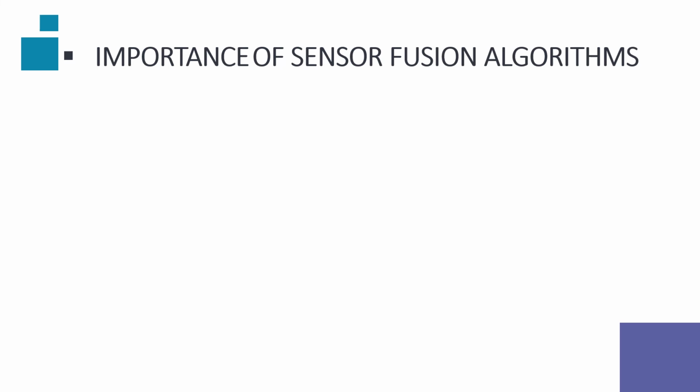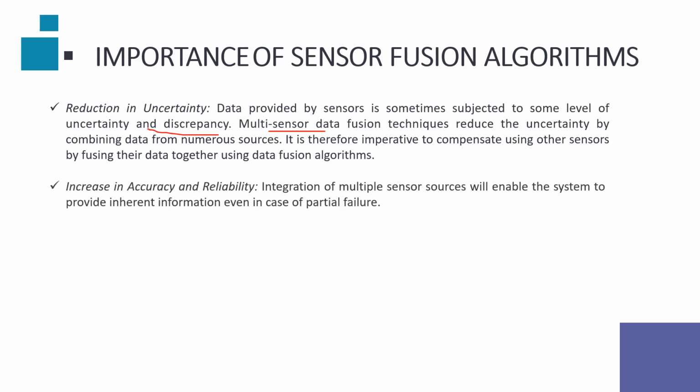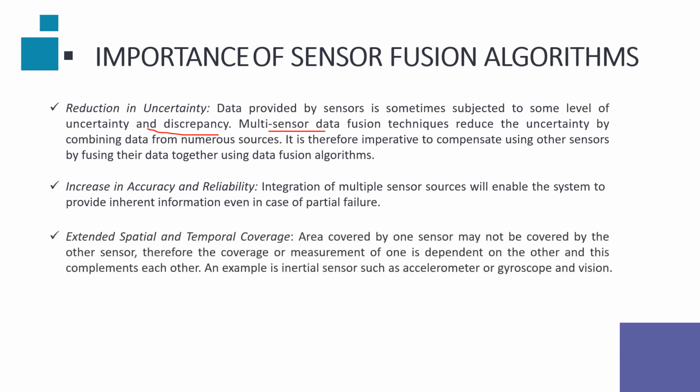And finally, what is the importance of sensor fusion algorithms? First is a reduction in uncertainty. Data provided by the sensors is sometimes subjected to some level of uncertainty and discrepancy, and multi-sensor data fusion techniques reduce the uncertainty by combining the data from numerous sources. It is therefore imperative to compensate using the other sensors by fusing their data together using the data fusion algorithm. The second one is increase in accuracy and reliability. Integration of multiple sensor sources will enable the system to provide inherent information even in the case of partial failure. The third one is the extended spatial and temporal coverage. That means if we use more sensors and fuse their data, we can cover more area and for a longer amount of time.